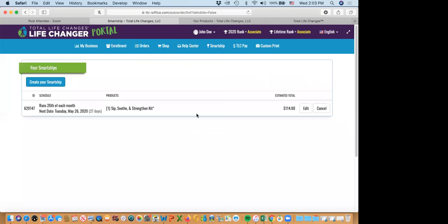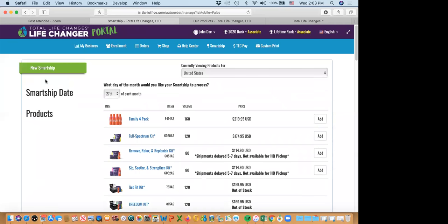Smart Ship, this is going to be one of the most beautiful things. If you can get your team to really get into the habit of any new life changer that comes on board, you want to set them up for success. So they need to create their Smart Ship. Smart Ship is you set it and you never have to worry about it again.